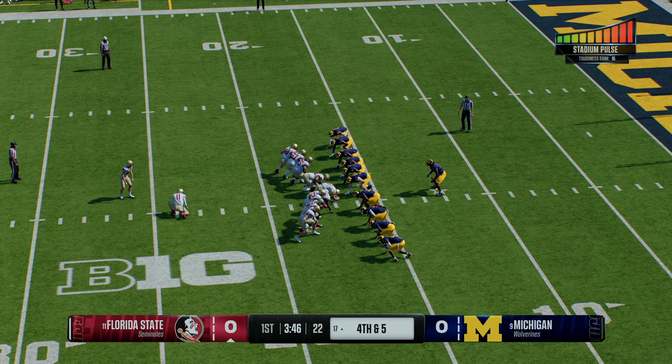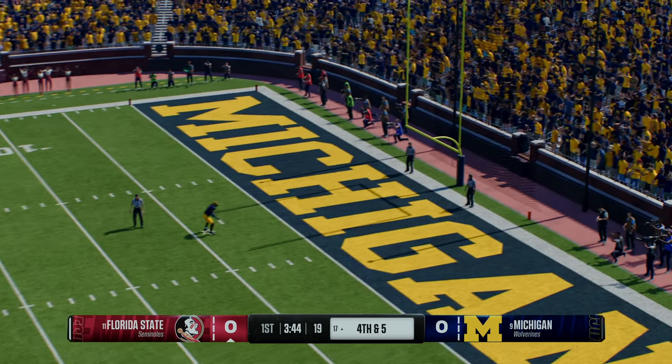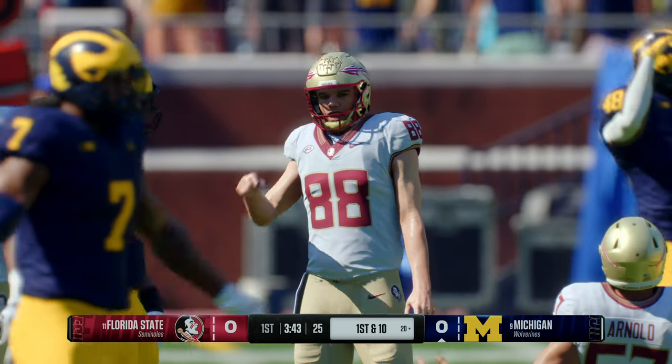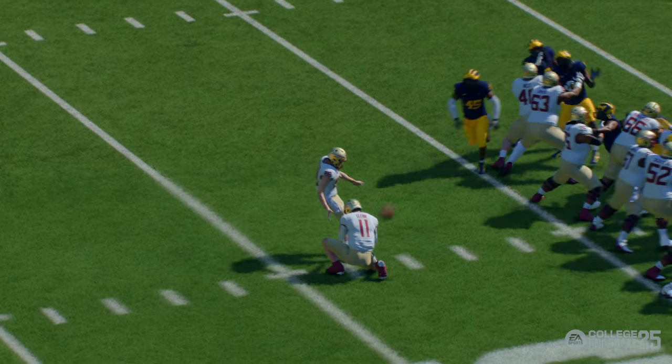And they'll send out the field goal unit. The holder will kneel at the 24, a 34-yarder coming from the right hash. And the try is no good. And the score will stay right where it is after that miss.